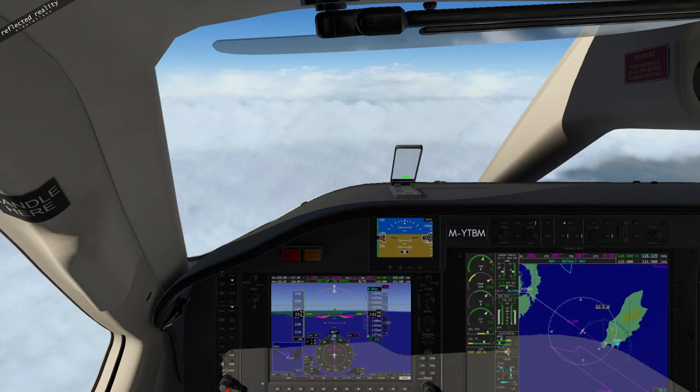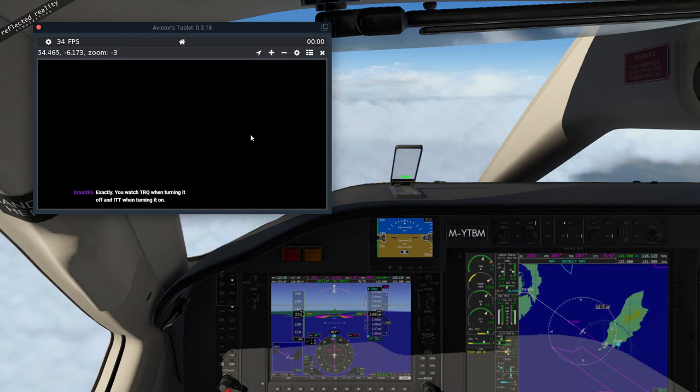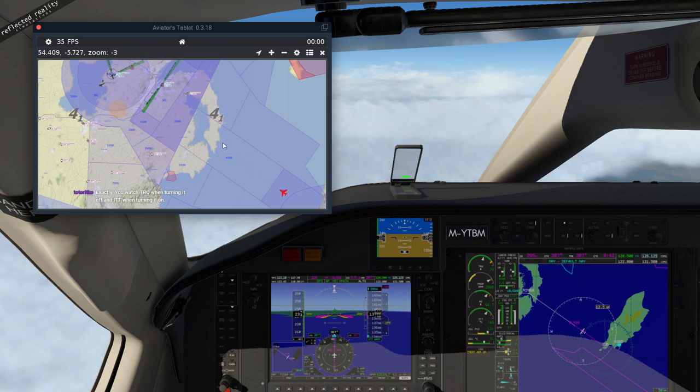Awesome. So we should be on our little chart now. Here we are. So 4,500 feet. I think he kind of knows roughly what we want to do, but this is maybe a bit different.